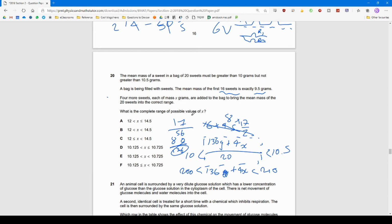Well, this is a 19. 8 times 19. So this should be 72, and this 136 should be 152, because my intuition told me that this was a little bit off. So 200 less 152 is 48, and 210 less 152 is 58. So you know that 200 goes to 48, and then plus 10 is 58 on this side.